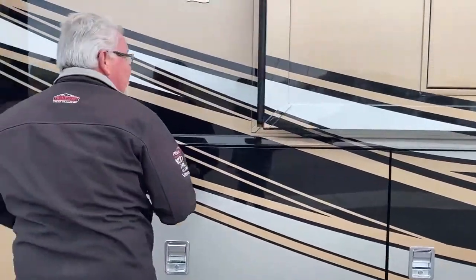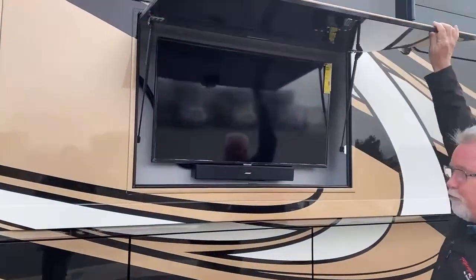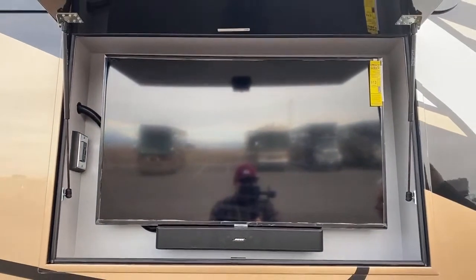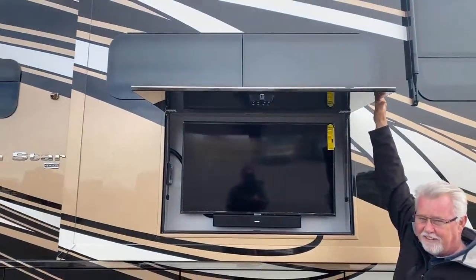Moving on down. Oh, don't let me forget the outside TV. For all you sports fans, if you've managed to remain a fan through this year, we've got four TVs on this one, but this is great. You know, sit out under your awnings on a nice day, watch the game. Great place for tailgating.